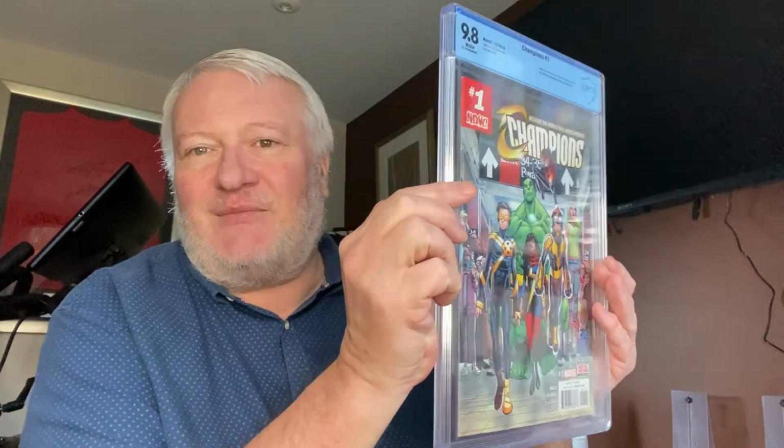Right, while we are talking about grading, the final thing on my shelf this week is I got a submission. My first ever CBCS submission came back a week or so ago. And I'm just going to show you a couple of the comics that came back, which I'm quite pleased with. One is this Champions #1 in a 9.8.